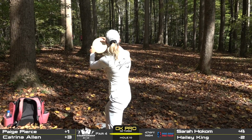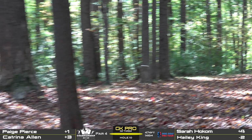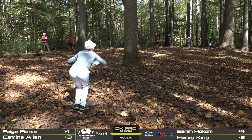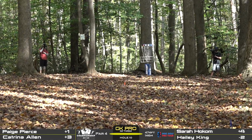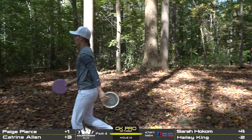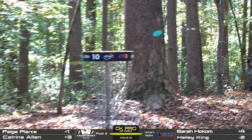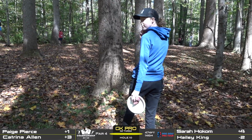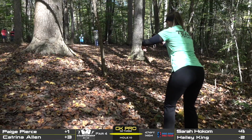And just disappointment there. Just knowing there's literally one tree to miss. Catrina gets herself into position after being off the fairway. There you go, minimize damage. You've basically put yourself up against the wall here. And there's two ways you can go at this point.